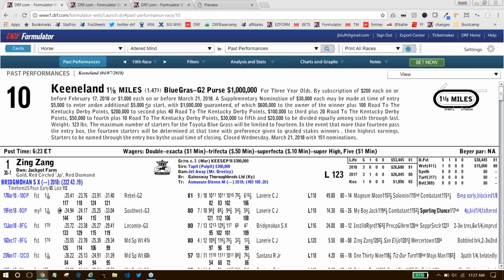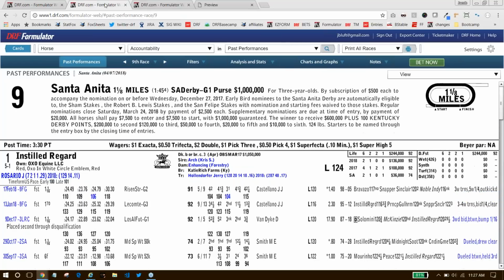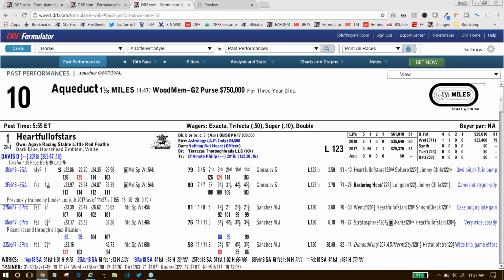Dan, I say we go from east to west and we talk about some of the racing we're going to be seeing on Saturday. And let's start with the storied Wood Memorial. What do you think about this year's race?